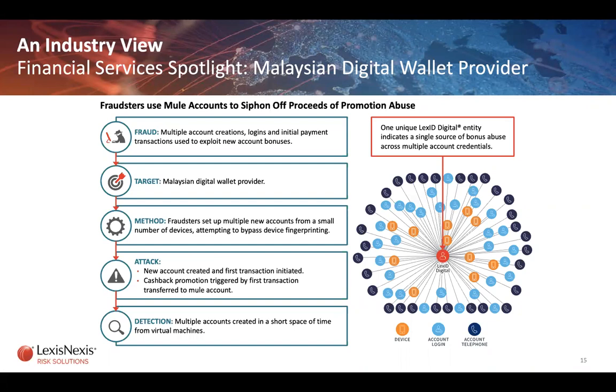But in the background, we can identify this is one bad actor trying to manipulate the process. And he was using virtual machine capabilities to try and manipulate and wipe and make it look like it was coming from different devices. But it shows how it can be a sophisticated attack doing a very simple thing.